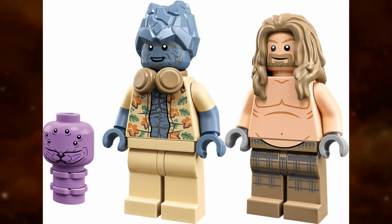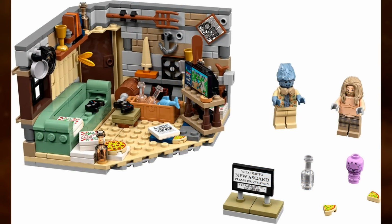Then Bro Thor does look pretty cool as well. He's shirtless and has his gut hanging out, and overall does look accurate to what he does in the movie. And like we talked about earlier, I'm actually pretty happy with this build. I originally thought this set was going to be one big house, but it turns out it's just one room. But that room is super loaded with a bunch of details and accessories, so I think it still looks pretty cool. There's a whole bunch of cool stuff all over the place.